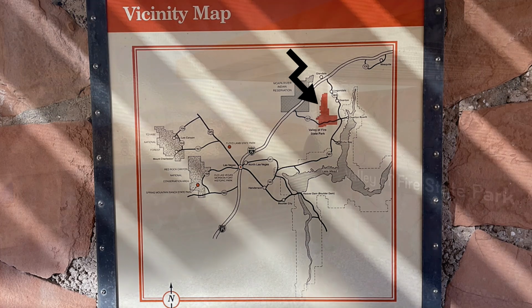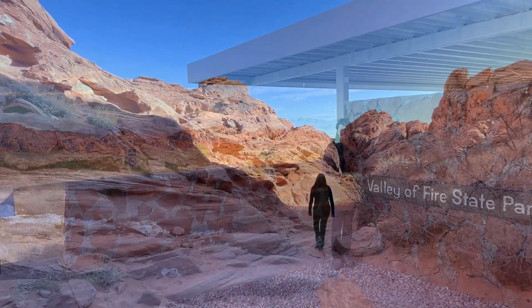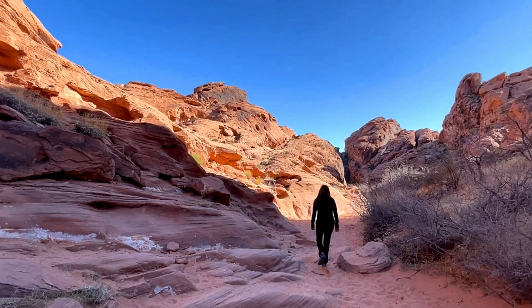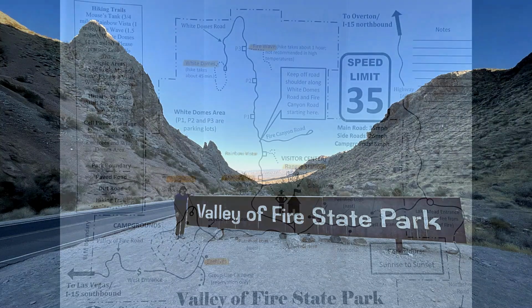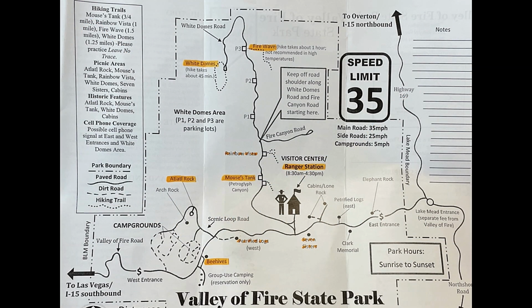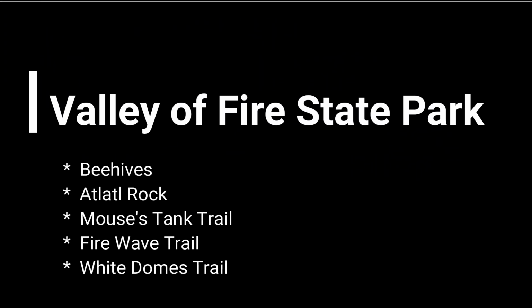The name for the park, Valley of Fire, comes from the red sandstone, which sometimes looks like it's on fire under direct sunlight. The park is open from dawn to dusk, and the entry fee is $10 a vehicle. Okay, so what can you actually do in this park? Well, there are a number of great trails and beautiful sights to see, as well as a visitor center. In this video, we are going to cover the top 5 things to do. All of them are relatively short, and you can do everything in one day. They are the Beehives, Atlatl Rock, Mouse's Tank Trail, Fire Wave Trail, and White Domes Trail.